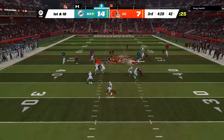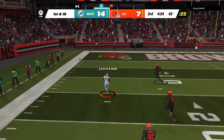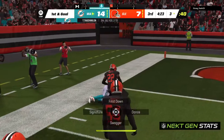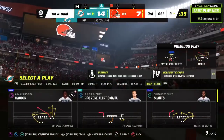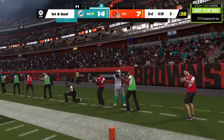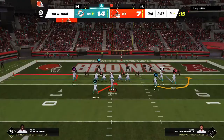Tua now on first down. He's going to loft one deep left side here. This is caught inside the 15. And he'll be brought down here at the 3-yard line. It's a big play there for Miami. 55 yards. Quite a show of arm strength right there. That was in the air for a long time, and it was on target, too.